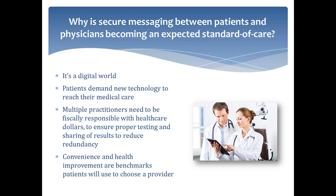But from a patient compliance and patient satisfaction standpoint, when 50% of the market is offering this type of information and communication and the other 50% isn't, who's the patient going to choose? And eventually it will be second nature, and patients are demanding it. Multiple practitioners need it to be fiscally responsible with healthcare dollars and to ensure proper testing, no redundancy in testing, and proper management of medication, so they're not prescribing something that will contraindicate or cause complications with another medication. So patients are not going to want to be in an archaic environment where it endangers their health.